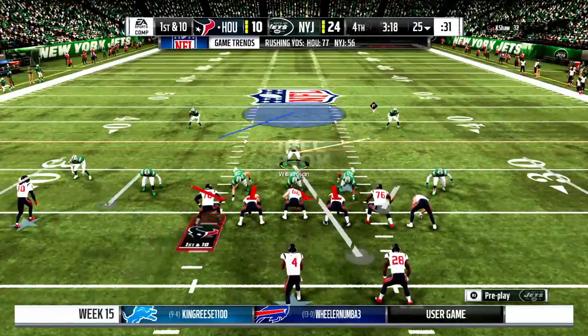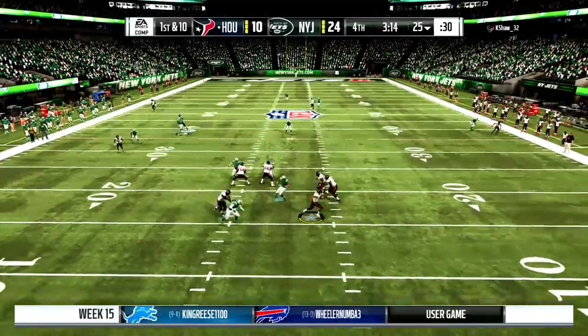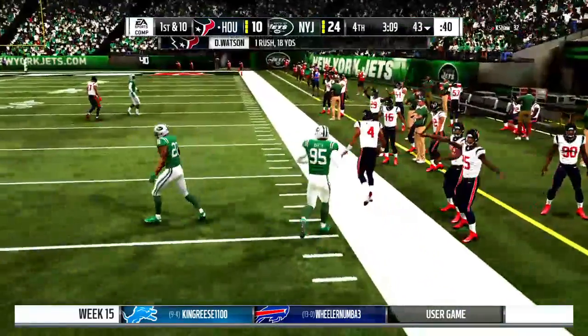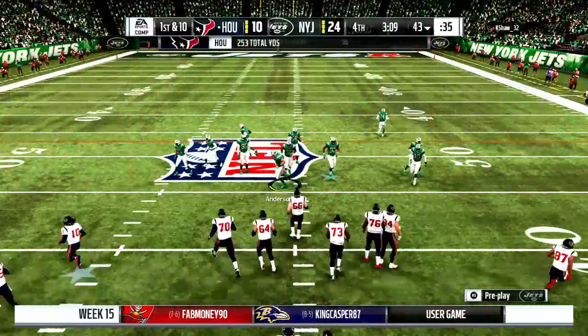Watson will bring up the Texans here 1st and 10 at their 25-yard line. To throw is Watson, escaping the pressure right. Space to maneuver at the 40. And past the 40 before he's out of bounds. An excellent way to start the drive there, 18 yards.